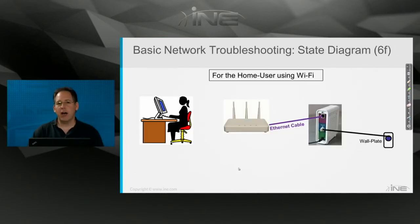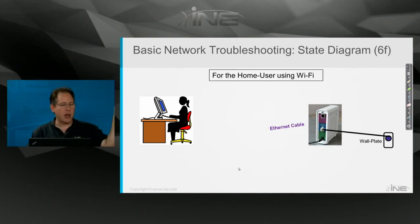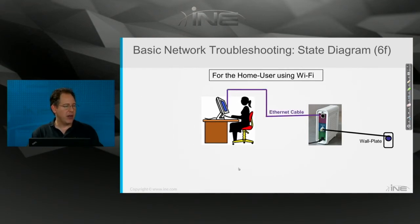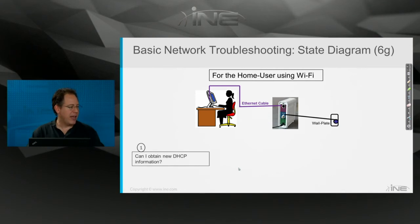Now, what if I'm using Wi-Fi? How would I troubleshoot that same thing? Well, first thing is, we want to get Wi-Fi out of the equation. Let's rule out any wireless problems and directly connect ourselves via Ethernet to the cable modem. Okay? Let's make things simple for ourselves. Then once you're connected to the Ethernet cable, step number 1, can I get new DHCP information?